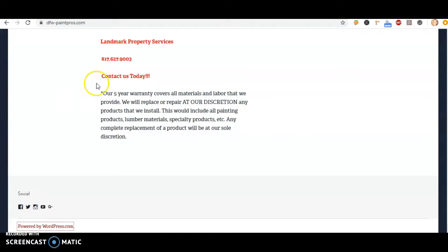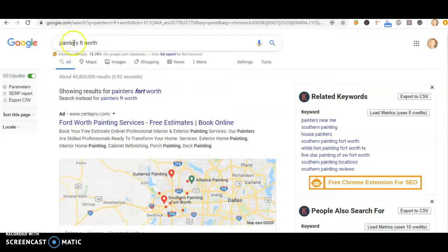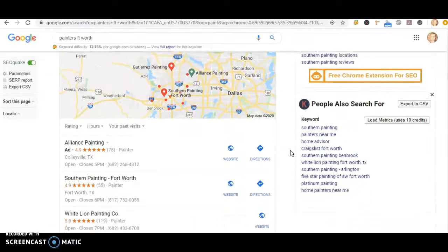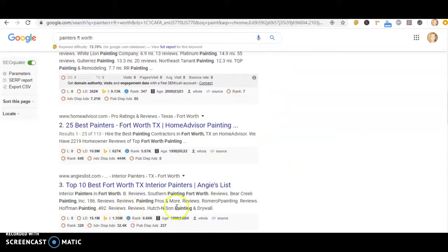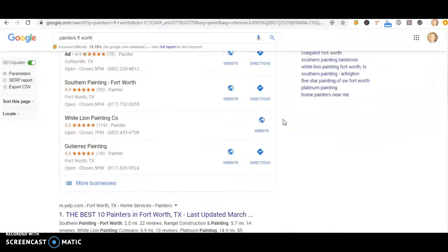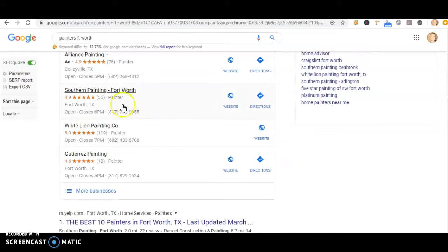The next thing I want to talk to you about are citations. When you search for Painters Fort Worth, at the top we'll always see the paid ads first. Studies show that those are not really all that effective. Majority of the clicks go to the map pack and to the organic section. Citations come into play in the map pack, and a citation is just your business name, address, and phone number listed in different directories throughout the internet, such as Yelp, White Pages, and even Facebook.